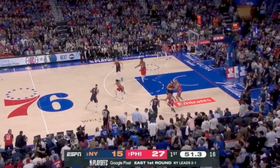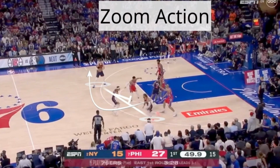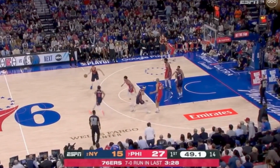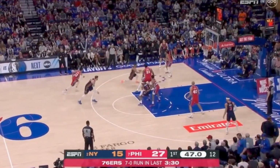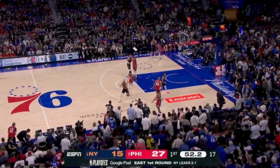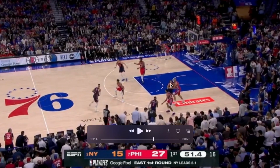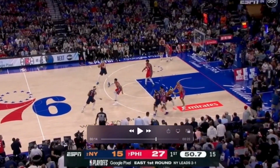This was a great sideline out of bounds set from the New York Knicks to get Jalen Brunson coming downhill to his left hand off of a DHO at Joel Embiid in drop coverage. So let's break down this sideline out of bounds set. Brunson right here is going to set a rip screen initially on the player that inbounded the ball, to Josh Hart. So he's going to set that back screen.